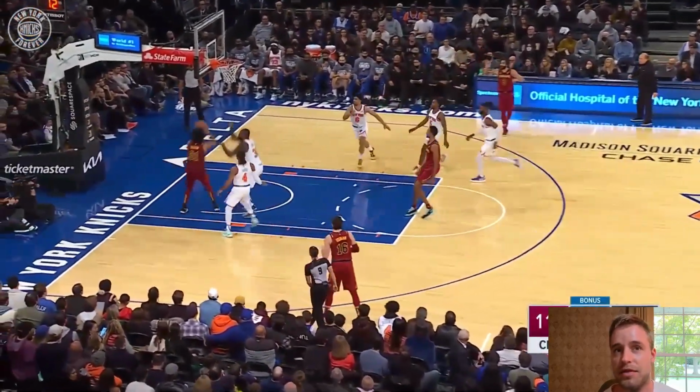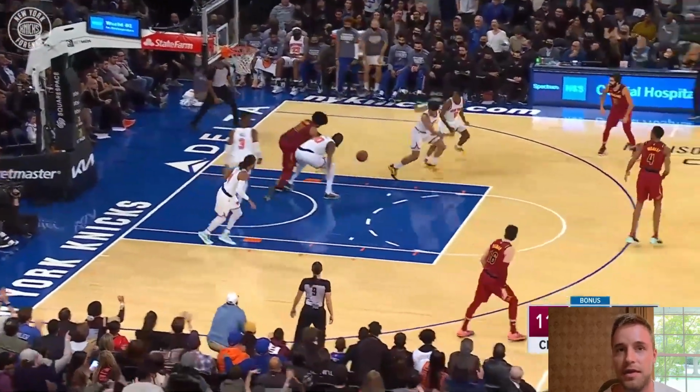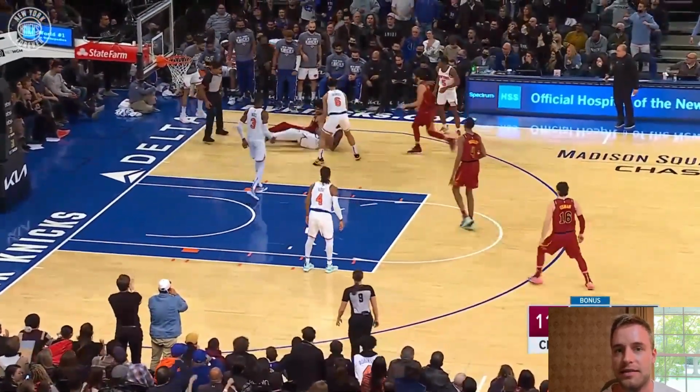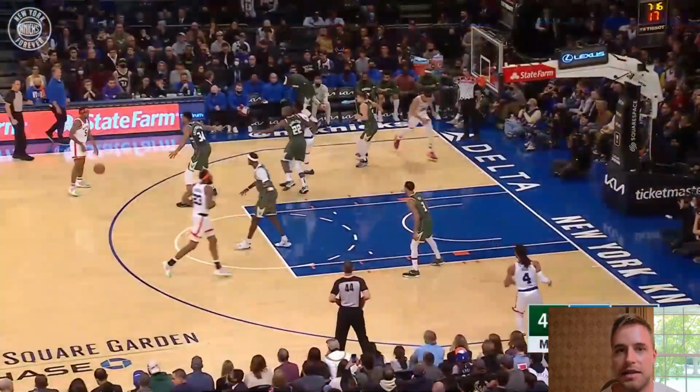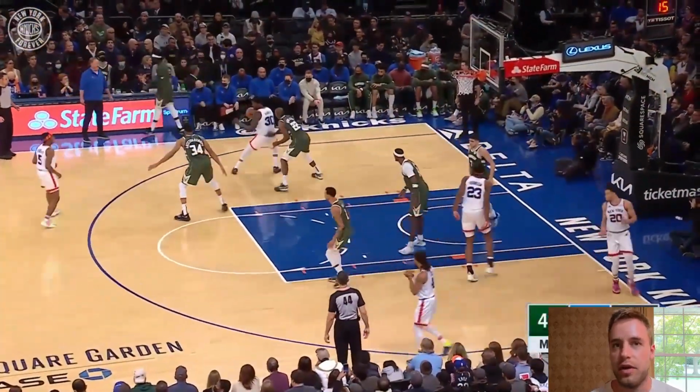He was down 10% from 3, down 5% from the field, and he had 1 less assist per game while averaging the same amount of turnovers. He and the Knicks team just had a terrible year last year. There's no other way to put it.